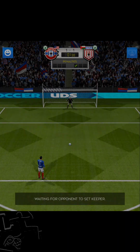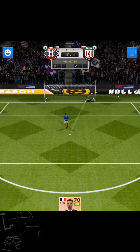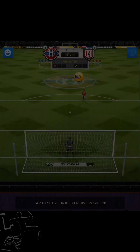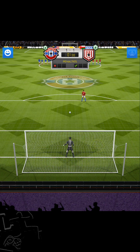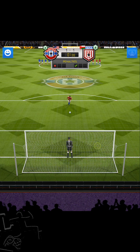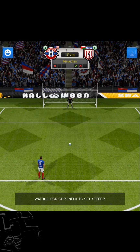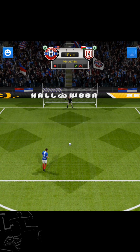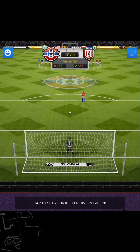Nice penalty. He saved it. Great reflexes. Which way is he going to put it? Save. The keeper gets right. Will the pressure get to him? And he sent the goalkeeper the wrong way.